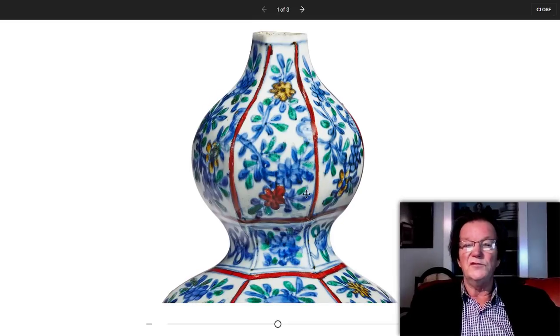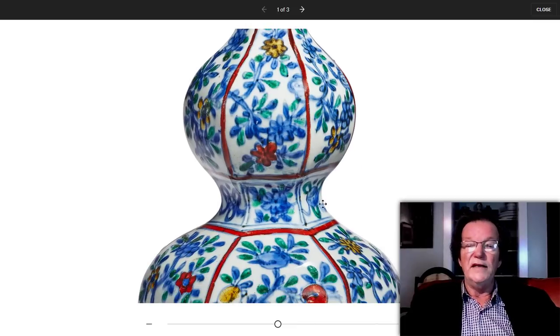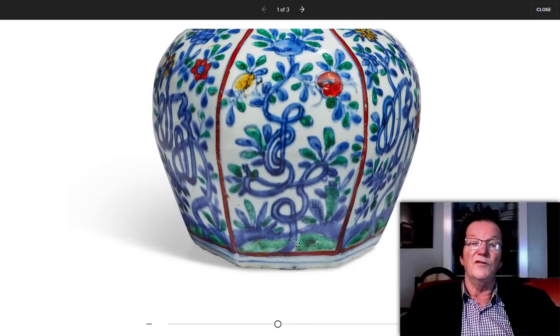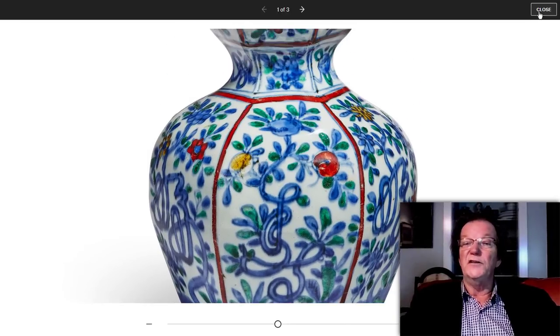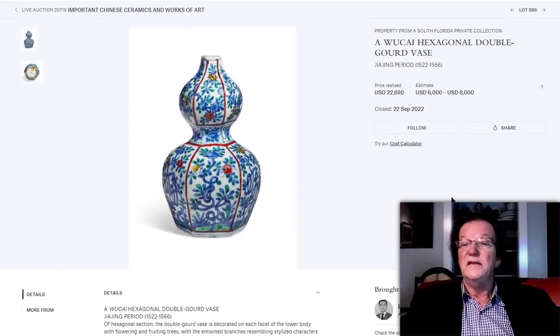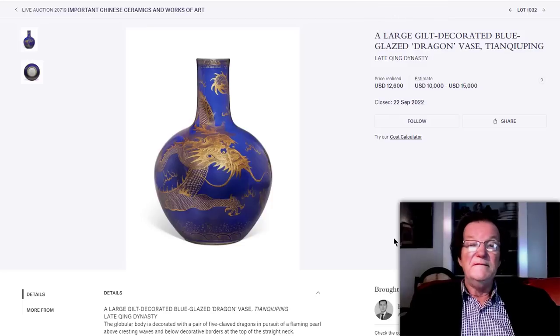The different tones, the shifting tones of the blues, the way it's drawn, very freely drawn, and then these red and yellow flowers going down over it, and then fruit, and then again you have these characters drawn in tree branches and vines on the bottom. And this wasn't an enormous vase at all. It was 8.5 inches tall, nice size. $6,000 to $8,000 estimate, and of course it did a lot better than that. It went for $22,680.